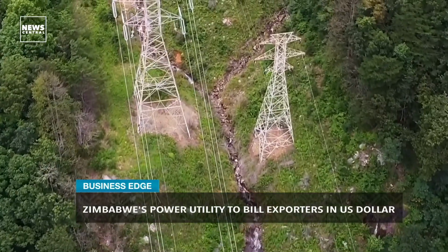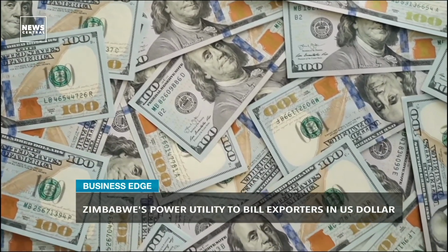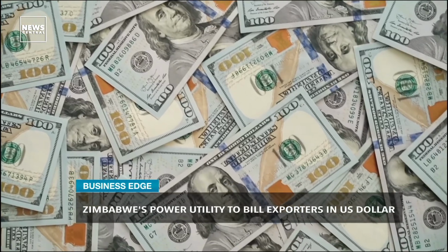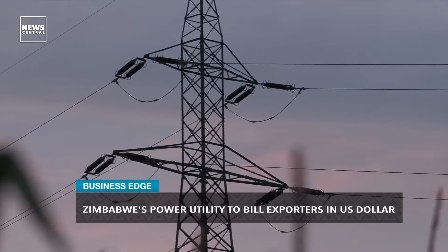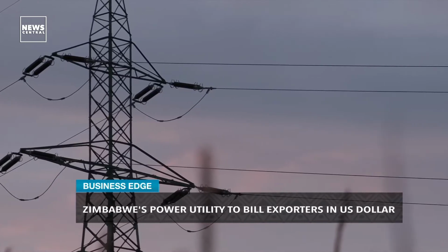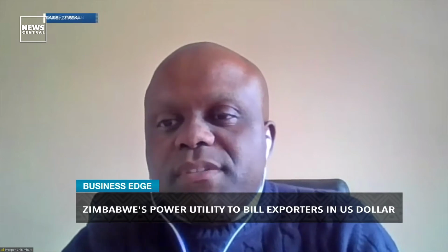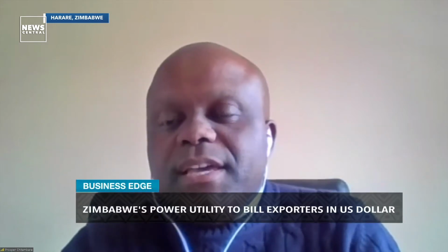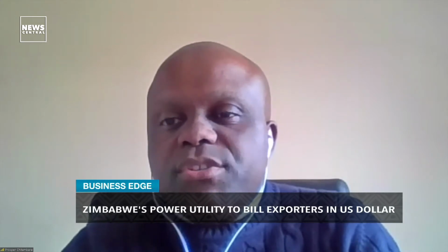Why it's important is because every month they are having to import electricity valued at about 17 million US dollars to augment the limited local production of electricity. So they have obligations that must be met in foreign currency, their imports. And if businesses are allowed to pay for electricity, at least in foreign currency, that also helps ZESA to be able to import and to cover their foreign currency obligations.